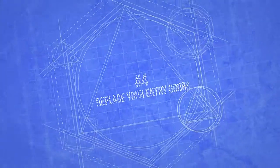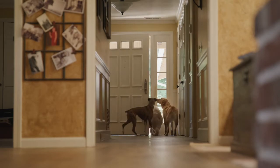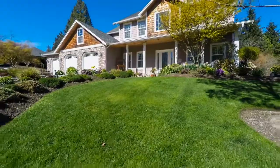4. Replace your entry doors. Doors are the last piece of the puzzle. Look around your neighborhood and get inspired. Because at the end of the day, this isn't just about curb appeal, it's about pride.